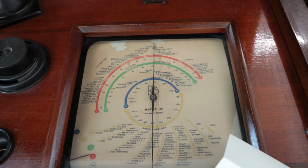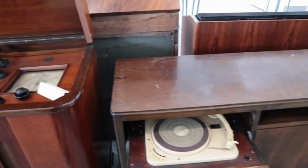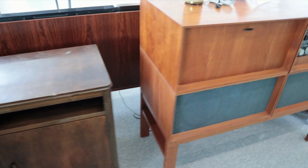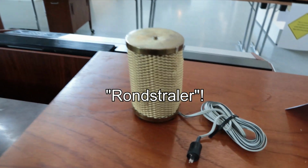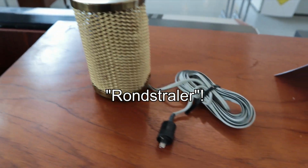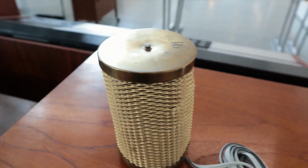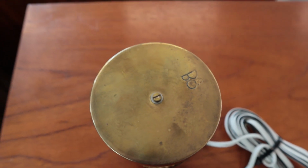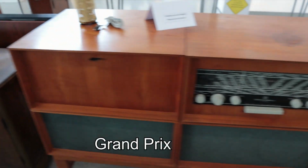The Master system at the time was a real stage setting item. These were wonderful systems. The Ronstrahler is the first, as far as I'm aware, omnidirectional tweeter. It could send high frequency sound all around your room, and again, this put Bang & Olufsen at the forefront of audio technology at the time.